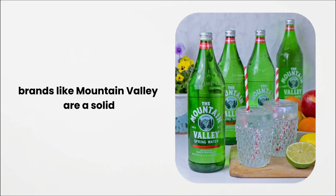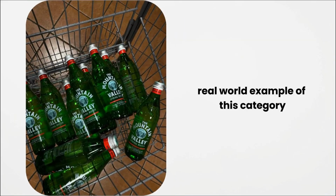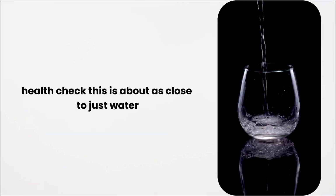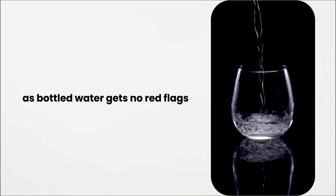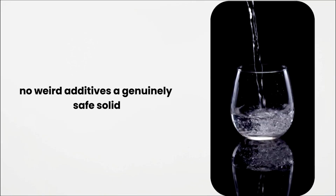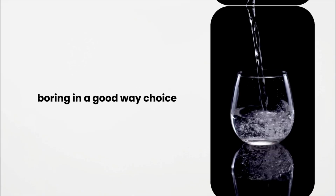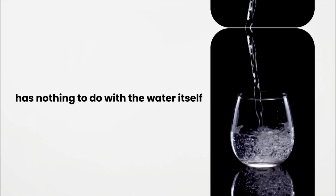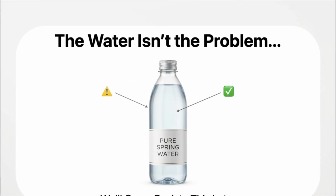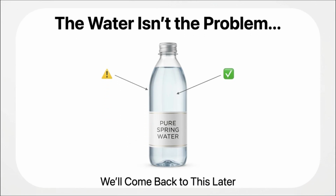Brands like Mountain Valley are a solid real-world example of this category. Health check, this is about as close to just water as bottled water gets. No red flags, no weird additives, a genuinely safe, solid, boring in a good way choice. The only real catch has nothing to do with the water itself and everything to do with the bottle it's sitting in. We're circling back to that later. Keep it in the back of your mind.